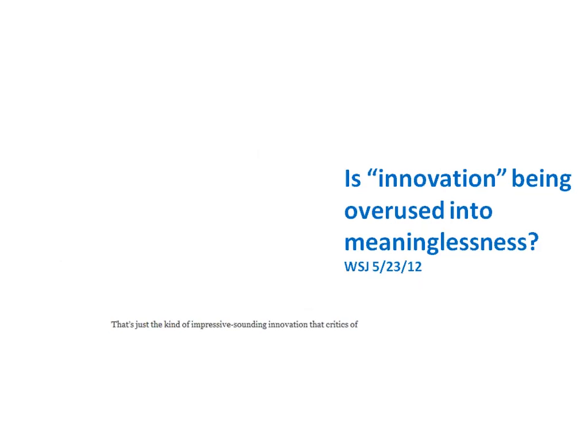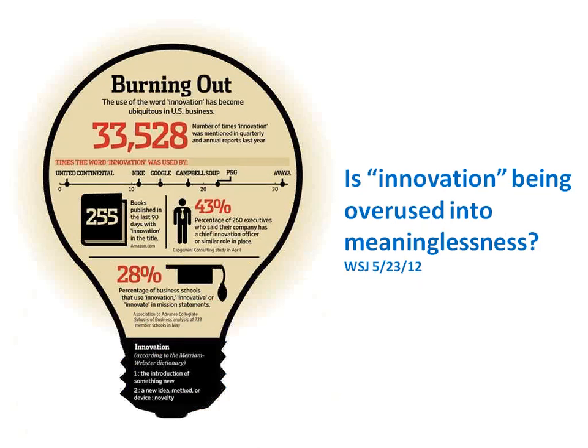The thing about innovation, again, is that a lot of people use the word innovation. Campbell Soup and Procter & Gamble in their annual report use the word innovation an average of about 20 times. So this was from the Wall Street Journal and talks about how many times the word innovation is used. And if we had as much innovation as there was use of the word innovation, we'd be able to drive a smart car to the moon by now or something.